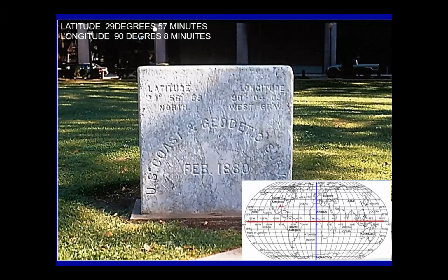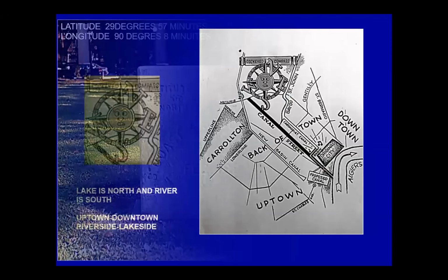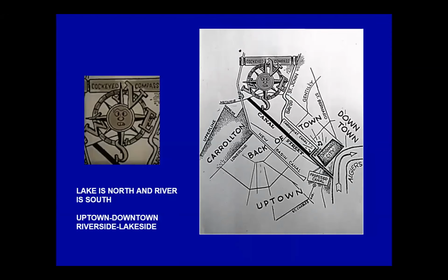Now, if you're from New Orleans, you know you really need to throw your compass away. Generally speaking, Lake Pontchartrain is north and the Mississippi River is south. However, we don't use those north, south, east, and west directions here in New Orleans, but rather uptown, downtown, Riverside, and Lakeside. In fact, at Jackson Square, the Mississippi River is flowing north, and the sun rises over the West Bank at that location.